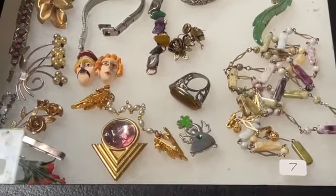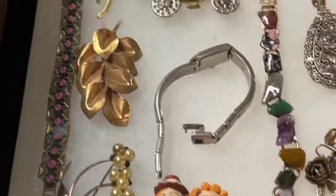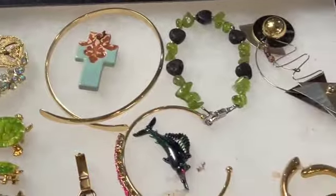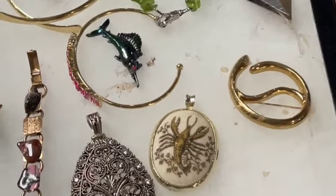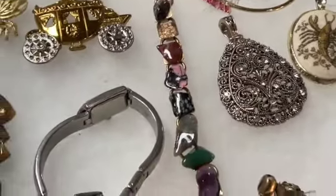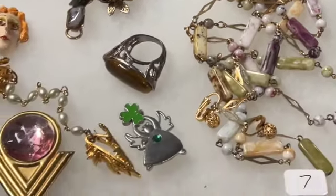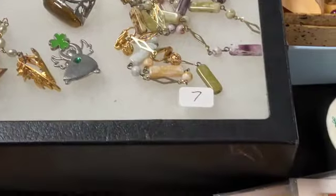Now here is another auction. This is my lot also. You might recognize some of these pieces. I sold this whole lot for $15. Oh no. That's okay. Oh, I love that Cinderella carriage. Those wheels turned. I don't know why I put that one in there. I kind of wanted to keep that one.